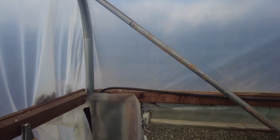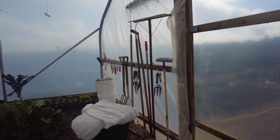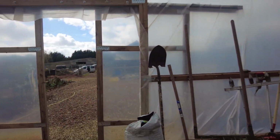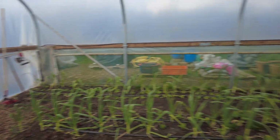I might talk about other tools in future videos. We've got loads of tools here, but in fact not as many as you might think. There's mostly just standard forks and rakes and certain types of knives for harvesting, and then the broad fork and a few types of hoes for the very rare weeding we do.